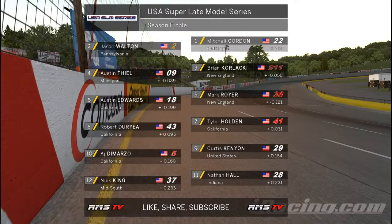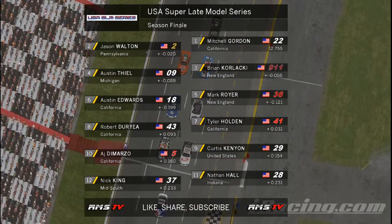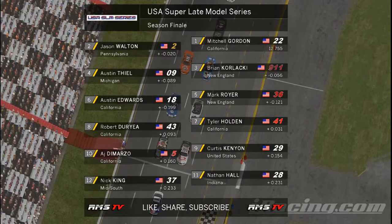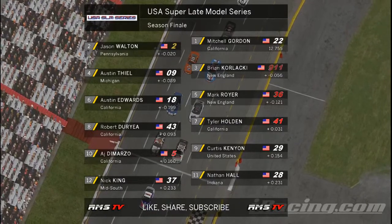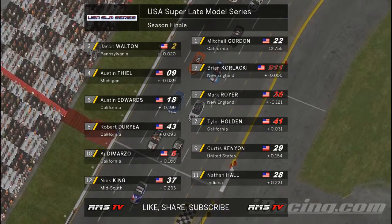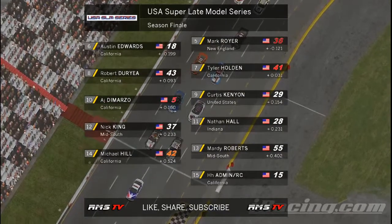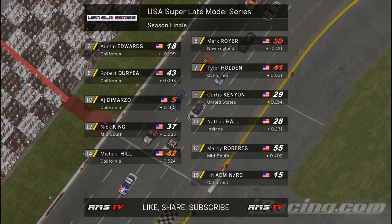Mark Royer, 5th position. Austin Edwards in 6th. In 7th, we have Tyler Holden. 8th, we have Robert Duryea. 9th, Curtis Kenyon. A.J. DiMarzo rounds out the top 10. Nathan Hall is 11th. Nick King is in 12th position. And 13th, we have Marty Roberts. 14th, we have Michael Hill, and that's it.